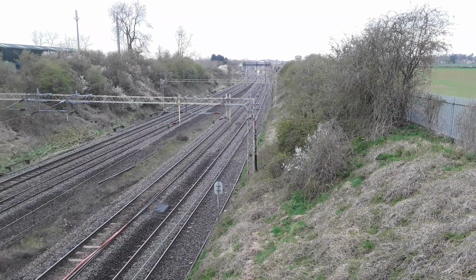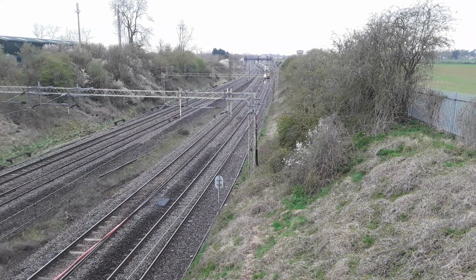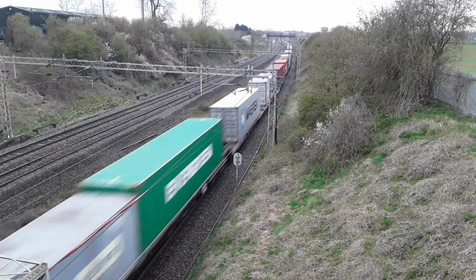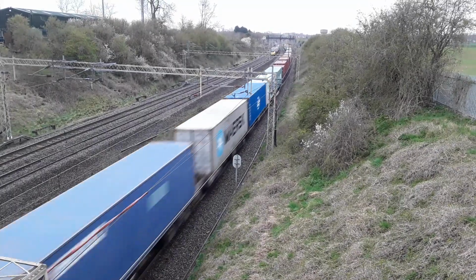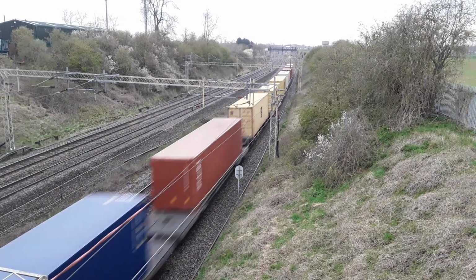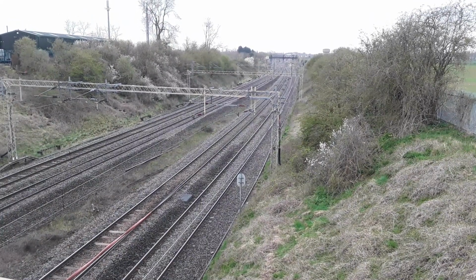Okay, our final train of the day is going to be a GBRF Class 66 running near 1 hour 20 minutes late, going from Trafford Park to Felixstowe. 66741. With 32131 passing by, working his service from Wolverhampton to London Euston.